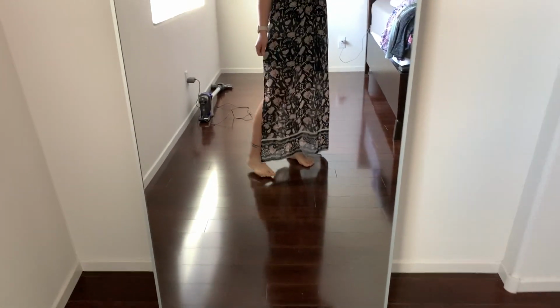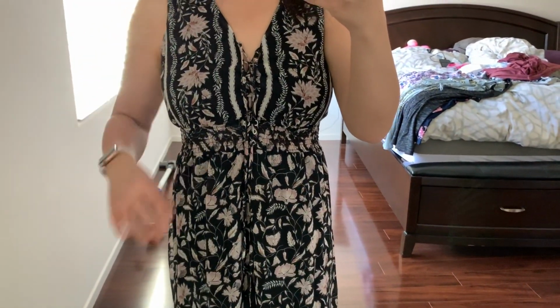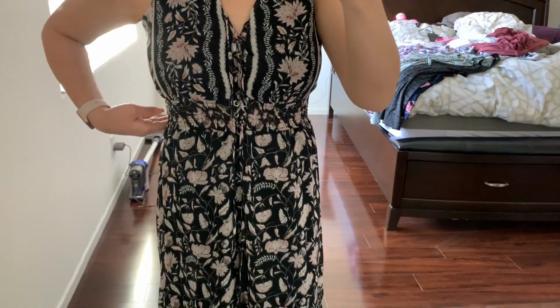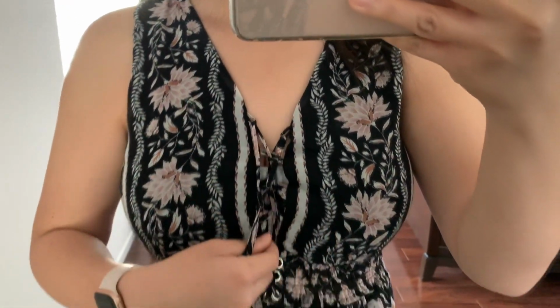Don't mind that either. I think that's actually kind of nice. Again, the waist is smocked, so it pulls you in just a little bit at the waist, right? But this is actually quite underneath my bust line. It's a little bit higher than my waistline, the smallest part of my waistline anyways. The V is nice and open. This strap is nice and thick.